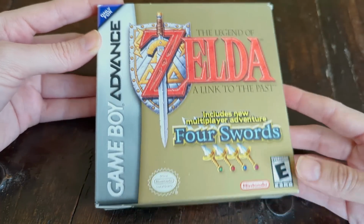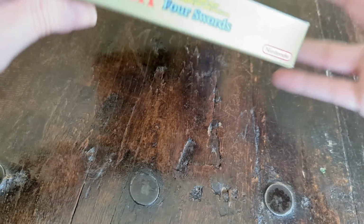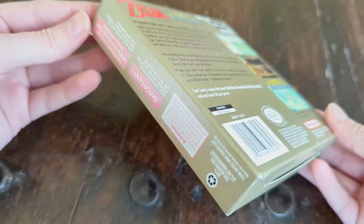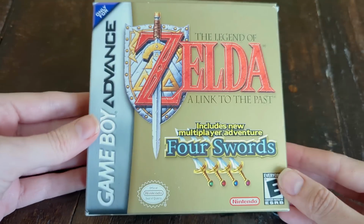I think there's a little bit of sun damage on the side here and a little bit of denting on the front cover, but once you stick one of these protectors on it, you really can't tell. So this copy did come with everything, including the game, of course, the cardboard insert, and the manuals.